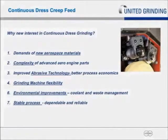The complexity of engine parts is also a factor. Thin walls can be a real challenge if you generate any heat and there's not enough volume in that wall or rail of a part. It can't dissipate that heat. That heat stays resident on the surface and creates a burn or a deformation, and that's a reject. So the complexity of parts is also driving demand for sharp, clean, free, cool cutting grinding processes.